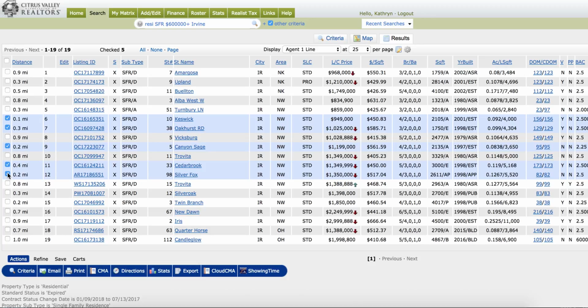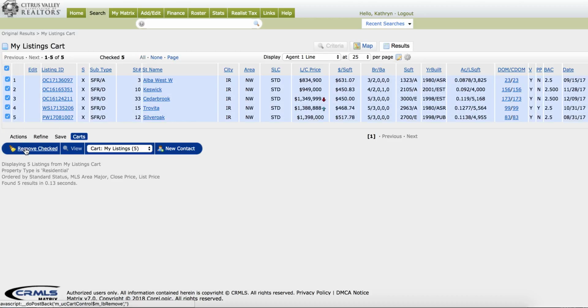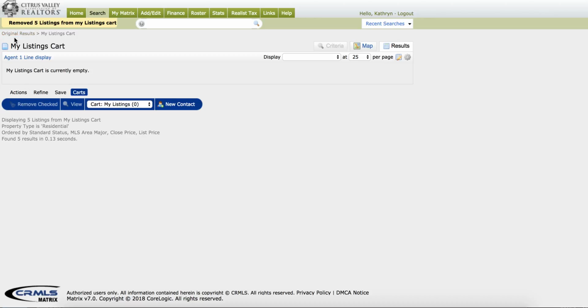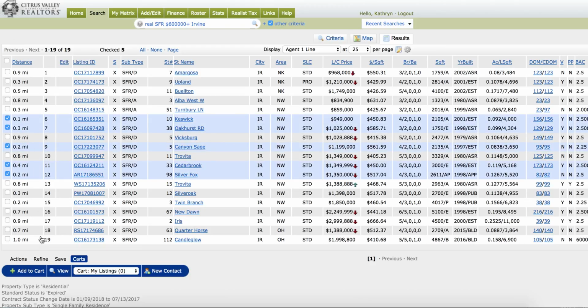Next step is you need to add these properties to your cart. So down here at the bottom left, Actions, Carts. Alrighty. Let me make a quick adjustment. We need to have an empty cart when we start. All right, now we're empty. Alrighty. So now, when you come up here and you have an empty cart, you have 5 selected listings.